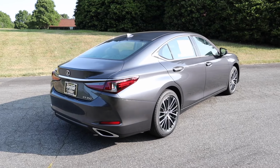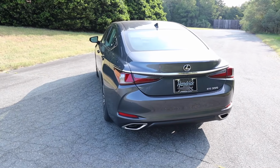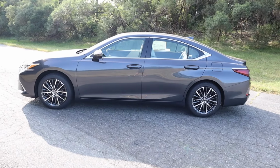This also has a wheelbase of 113 inches. Its overall length is 195.9. It has a width of 73.4, a height of 56.9, and its ground clearance measures in at 5.9 inches.